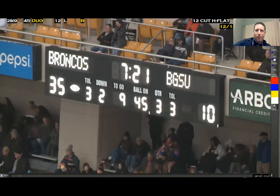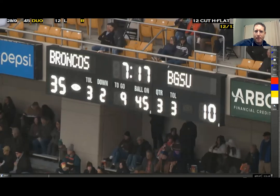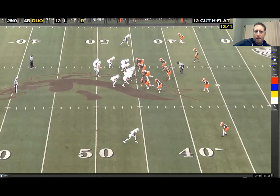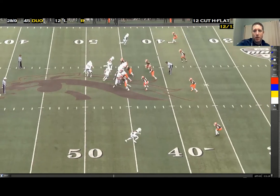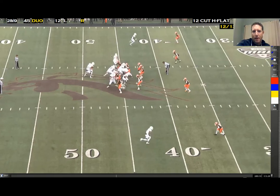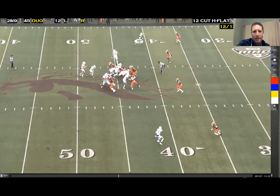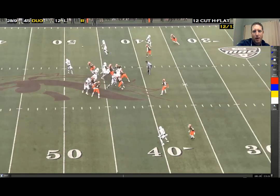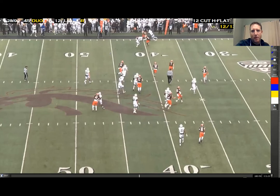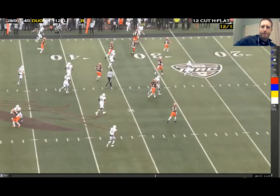Here's another flat. I believe this is a cross cut again. Oh no, this was the same. So we were going to cross cut and then bring the other tight end same side. There was no defender here in the flat, just an easy pitch catch. Okay, one-on-one with a tight end and a safety. Great job making a miss, just getting the yards.